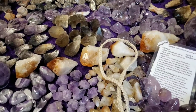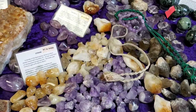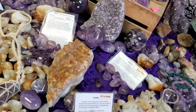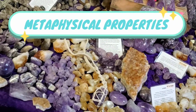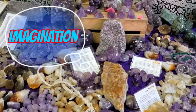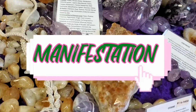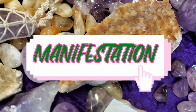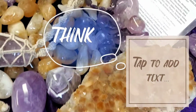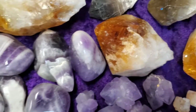Another fun little fact about citrine is that it is the traditional birthstone for November. So the metaphysical properties of citrine: it helps to boost your imagination, your creativity, and helps you to manifest things in life. It also helps to encourage creative manifestation, thinking outside the box in order to find different solutions to difficult problems.